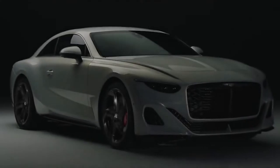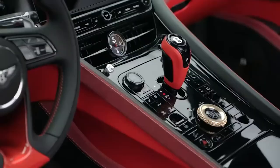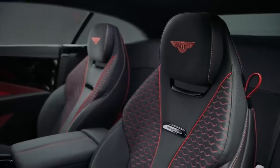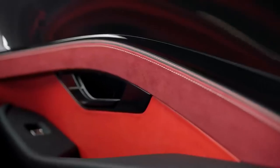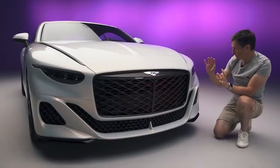Don't get me wrong. It's far from basic, but there are enough modification possibilities for you to make it as distinctive and personal as you can, which is also what Bentley and Mulliner want you to do. Elements of jewelry such as the transmission knob and the vent controls were 3D printed in gold and with hallmarks. The diamond-textured black and red radiator grille is echoed in the upholstery stitch pattern.